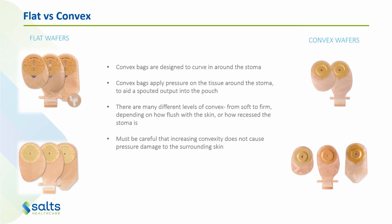Then we start to look at the different types of hydrocolloids. So we've discussed the different types of pouch, but now we'll discuss the different types of hydrocolloid or wafer. So you've got your flat wafers on the left, which are simply a flat base. They look like your normal hydrocolloids that you might have used in other parts of care. And then on the right, you've got your convex wafers. The difference with flat and convex is that the convex bags are designed to curve in around the stoma. They apply slight pressure on the tissue around the stoma to aid in making a more spouted output into the pouch. So we're potentially not getting any leakage onto the skin around the stoma.